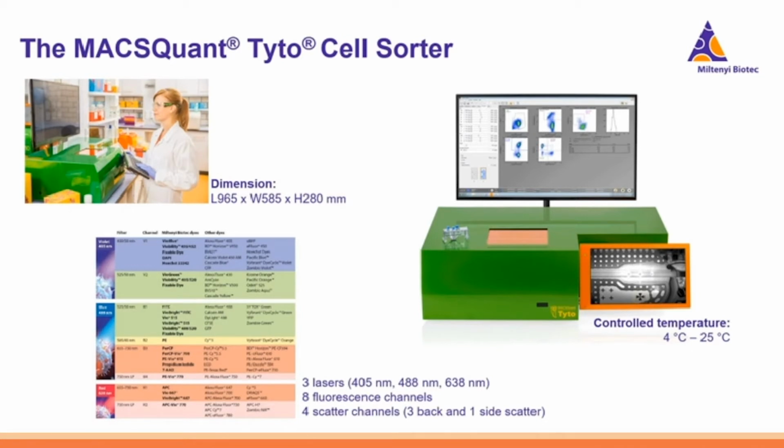So the Tyto comes with 3 different lasers and can detect up to 8 fluorescence signals and 4 scatter signals at the same time. As you can see on the left-hand side, the MACSQuant Tyto is a small benchtop-sized cell sorter. There are no external fluidic tanks you have to store somewhere in your laboratory. You can control sample temperature between 4 and 25 degrees Celsius, and you sort your cells within a closed and sterile environment, the MACSQuant Tyto cartridge.